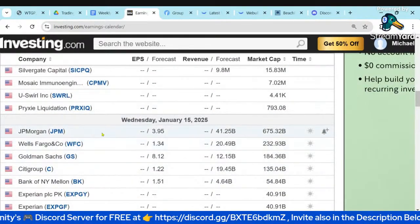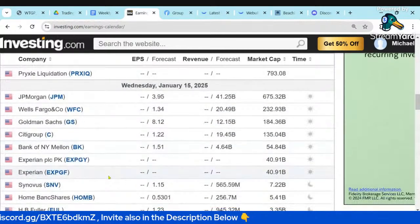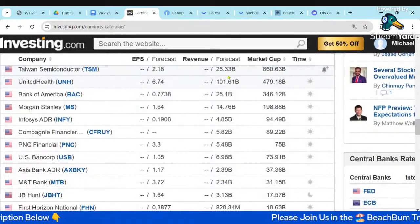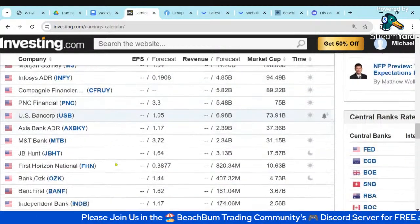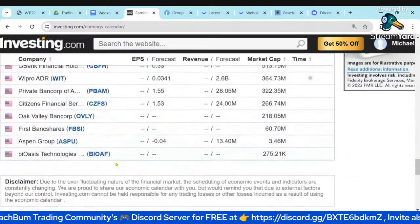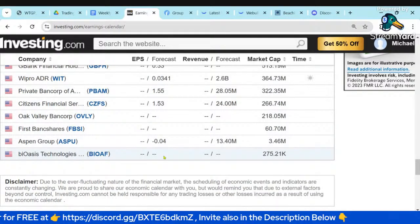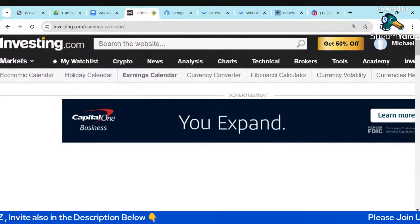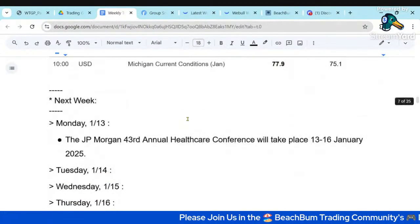So then Wednesday, we start to get the major banks, Goldman Sachs, Wells Fargo, JP Morgan, so watch financials. Taiwan Semiconductor, that should be a positive for semiconductors. United Health, healthcare, banks, more banks. So again, we're just starting out into this cycle. So the financials are going to lead, and then we'll start to look more at the Mag 7s, etc., probably next week. But again, I highly recommend you look at the earnings calendar, see if that would have any effect on your trading, your positions, same sector, sentiment, etc.